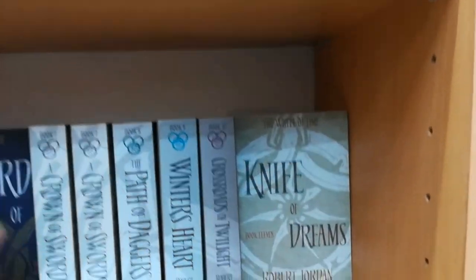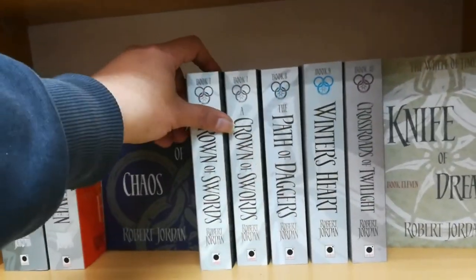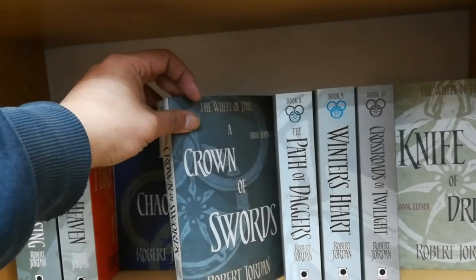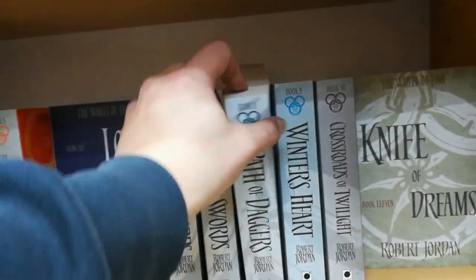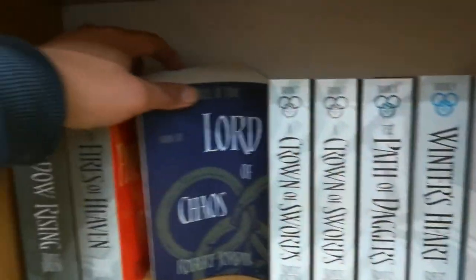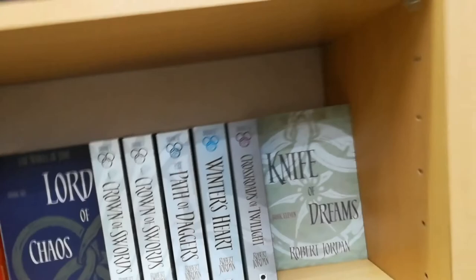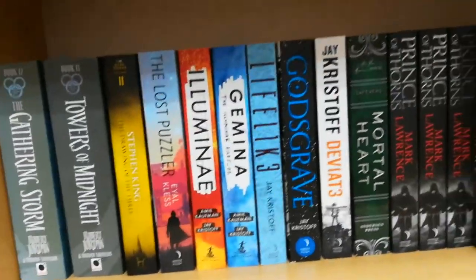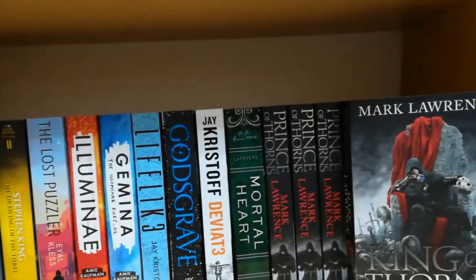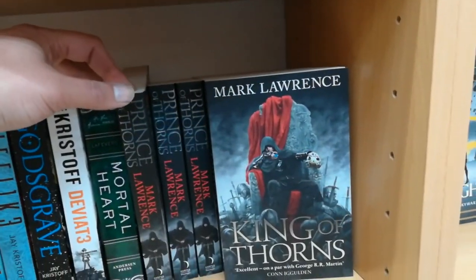Look at these pretty Wheel of Time covers. Oh my word. I need to replace my mismatched set. These are so pretty. Oh, I want to reread these now. Oh my word, look how pretty they are. Oh yeah, and then I need to get to the Illuminae trilogy. That's pretty cool. Oh, I need some more Mark Lawrence.